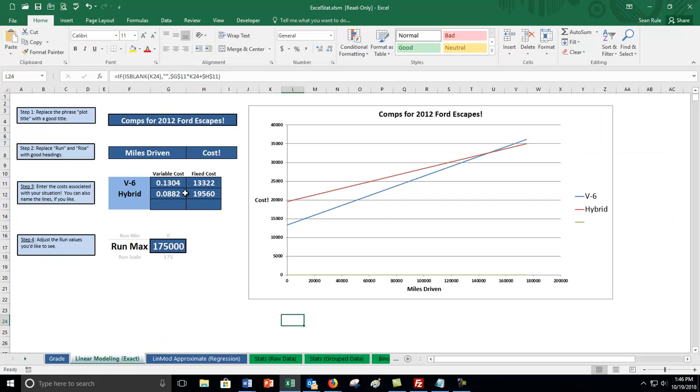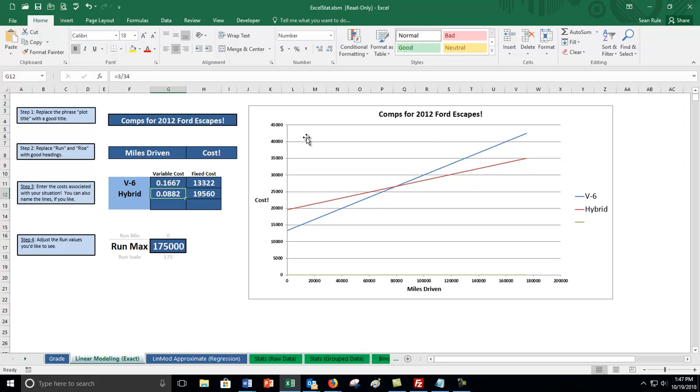Okay, so it's the exact same thing here, but instead of this being 3 divided by 23, it's going to be 3 divided by 18, based on the mathematics we did in class. And watch what happens to the lines when we do that. All right, there we go. Since the V6 now has worse mileage, the hybrid overtakes it much earlier. It only takes about 80,000 miles for it to overtake the V6. Hopefully that makes sense. If the V6 is getting worse mileage than the hybrid, it should take not as much time for the hybrid to pay for itself.